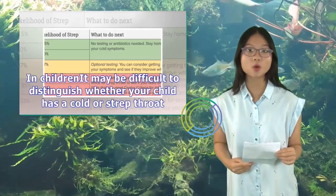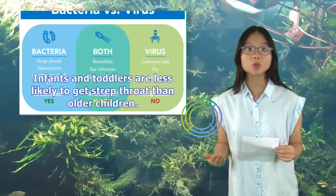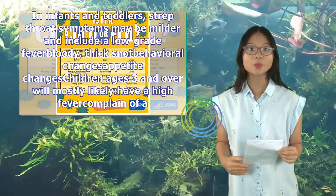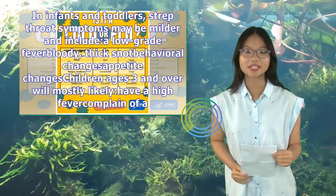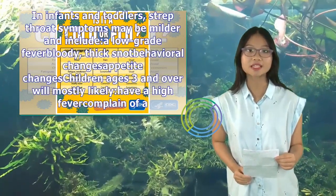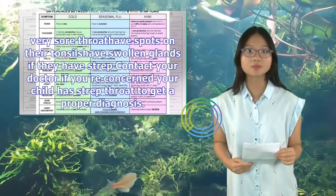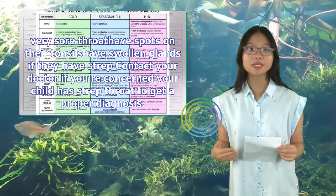In children, it may be difficult to distinguish whether your child has a cold or strep throat. Infants and toddlers are less likely to get strep throat than older children. In infants and toddlers, strep throat symptoms may be milder and include a low-grade fever, bloody, thick snot, behavioral changes, and appetite changes. Children ages 3 and over will most likely have a high fever, complain of a very sore throat, have spots on their tonsils, and have swollen glands. Contact your doctor if you're concerned your child has strep throat to get a proper diagnosis.